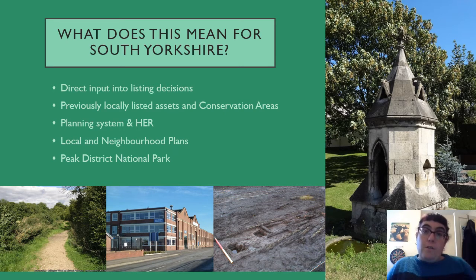And because this is all to do with the planning system and is linked to the planning system, what it means is that places in that area won't be covered by the South Yorkshire Local Heritage List. However, the Peak District National Park Planning Authority is still very keen to hear about any interesting historic assets in those areas, although they don't at the moment have a local heritage list.